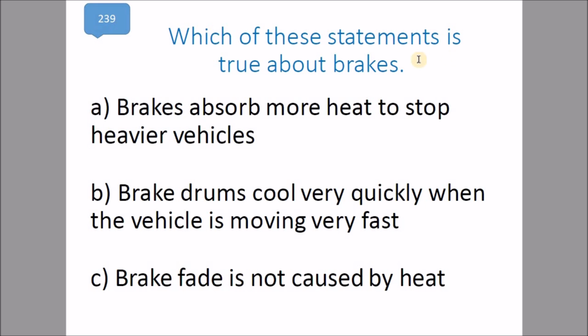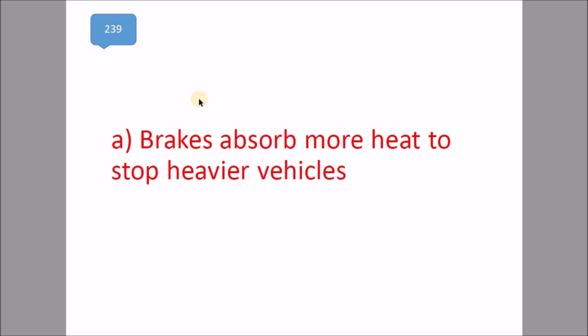Which of these statements is true about brakes? Brakes absorb more heat to stop heavier vehicles. That is true. Brakes absorb more heat to stop heavier vehicles.